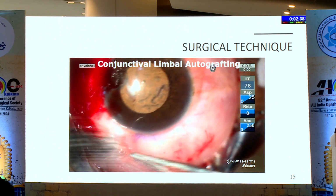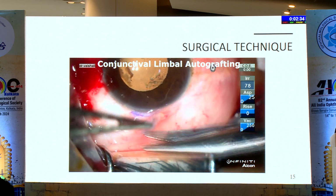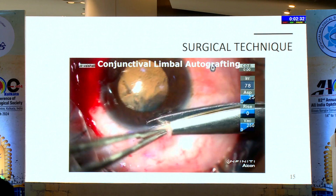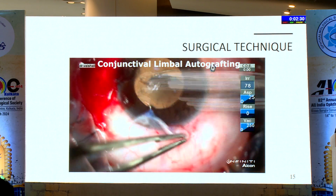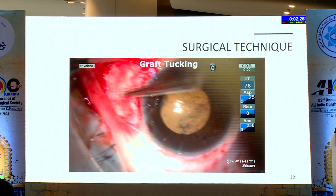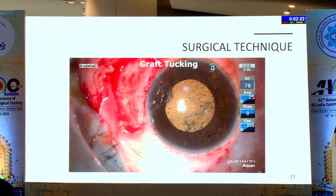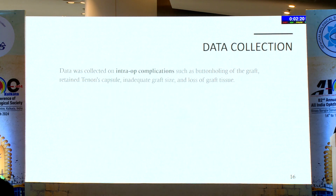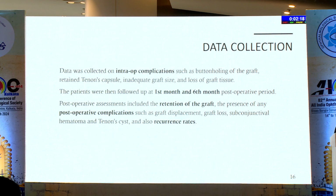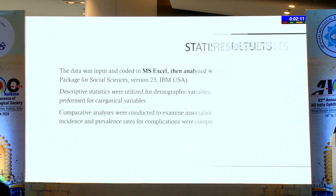First, the distal part of the graft is excised, and then the proximal part. We ensure that a thin rim of the corneal epithelium is included so that stem cells can be included. Then, without lifting the graft, we just drag the graft in place into the bed, iron the graft, and then tuck it in properly in the conjunctival bed, and we allow the blood to ooze over the graft to act as an adhesive. Data was collected on intraoperative complications and on post-operative first and 6-month complications, and retention rates were collected. Data was analyzed using SPSS.